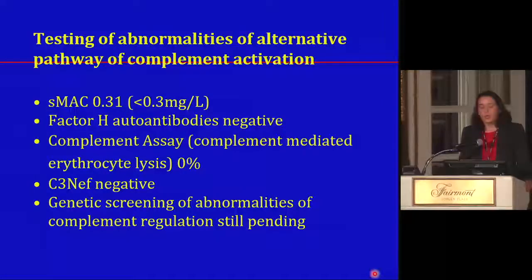So we're still back looking at what actually caused this. And as Vanessa said, the thinking being, was this someone who had an underlying tendency to have endothelial cell injury, and then there was a second hit? So could the second hit have been the Adderall? So he was sent for testing for abnormalities of the alternative pathway.